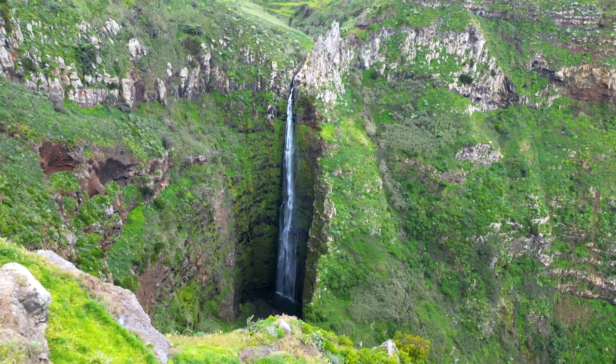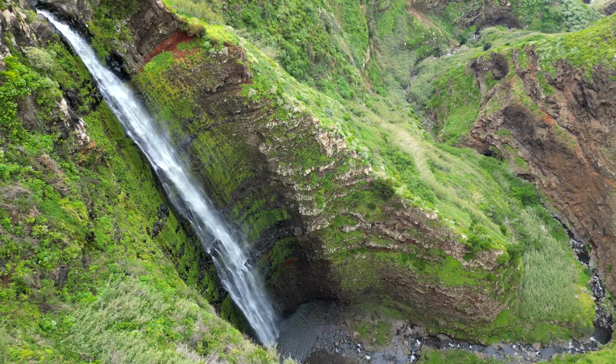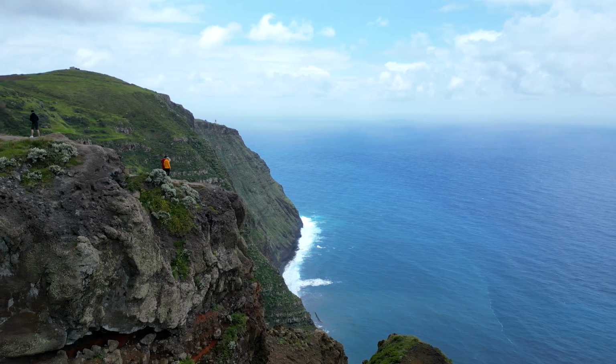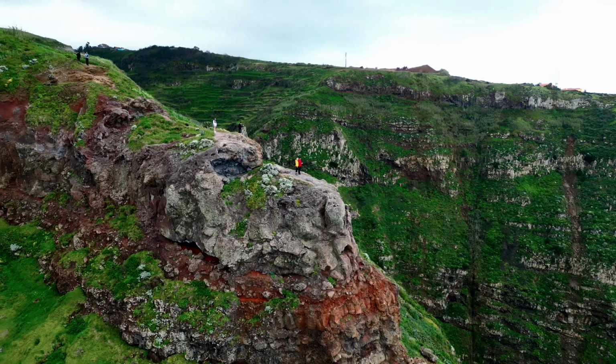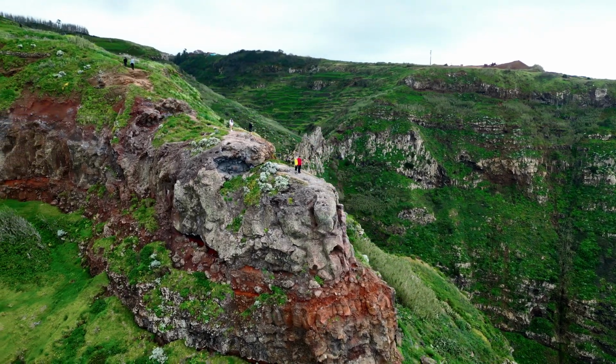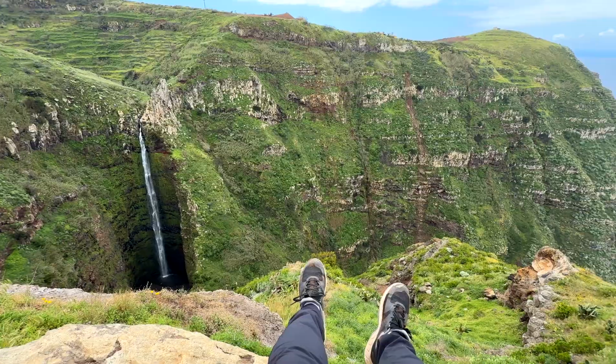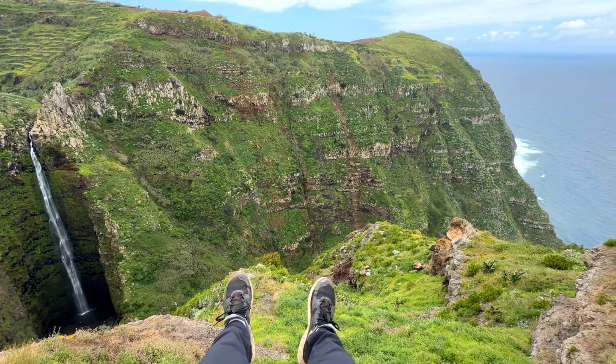It's probably the biggest waterfall we saw on our entire trip to Madeira, and you also get this stunning viewpoint both to the left and to the right of the ridges. We would recommend going here during sunset. We ended up going here during the middle of the day, but it was still absolutely beautiful, and honestly it was nice to get out of some of the crowds.